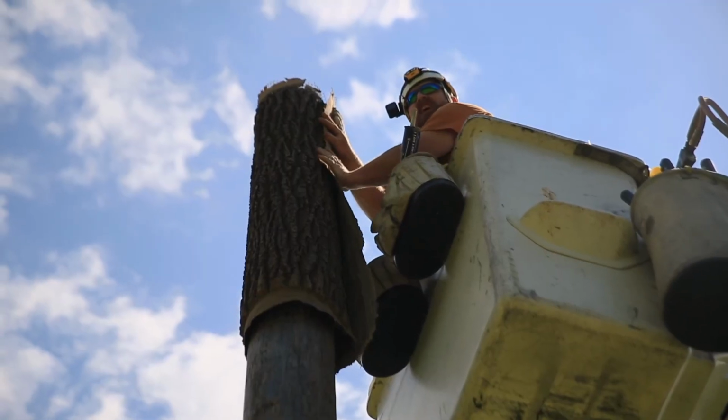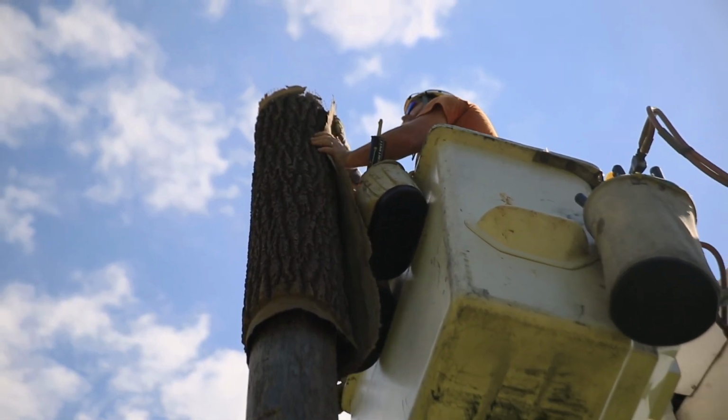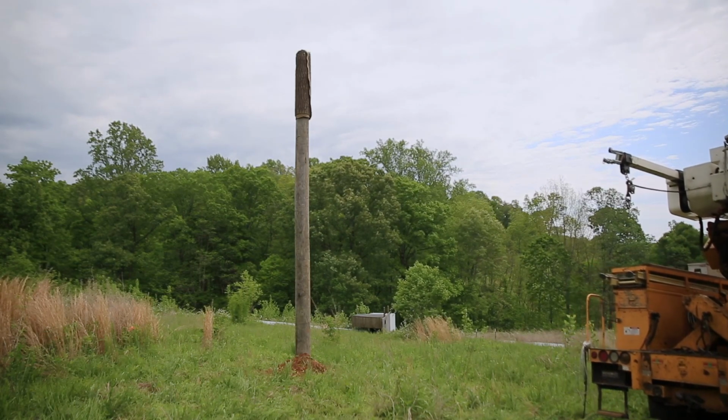How's that look from down there, Josh? Good. As a management tool, I think the use of this type of structure will increase over time. They've had really good success with it in other states. The bats seem to really like it, and just the bang for the buck seems to be really high.